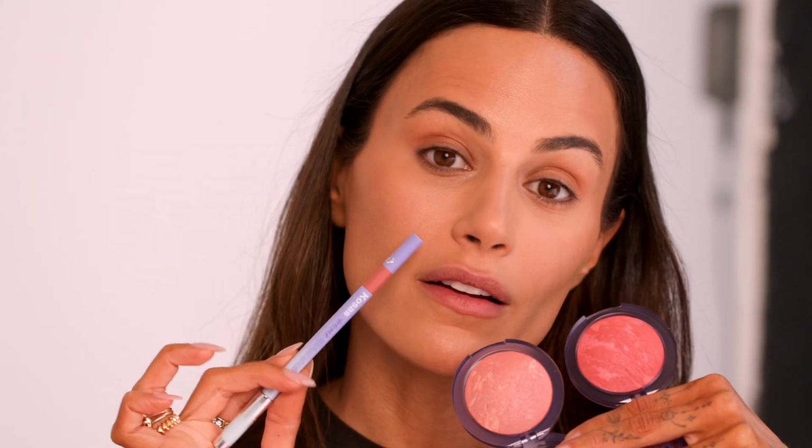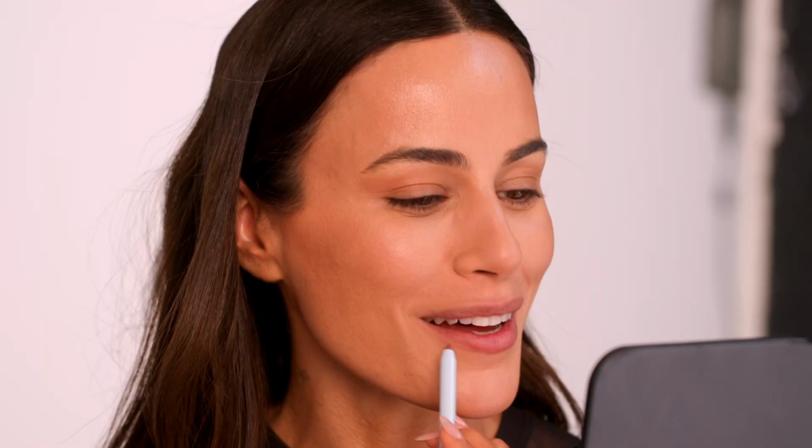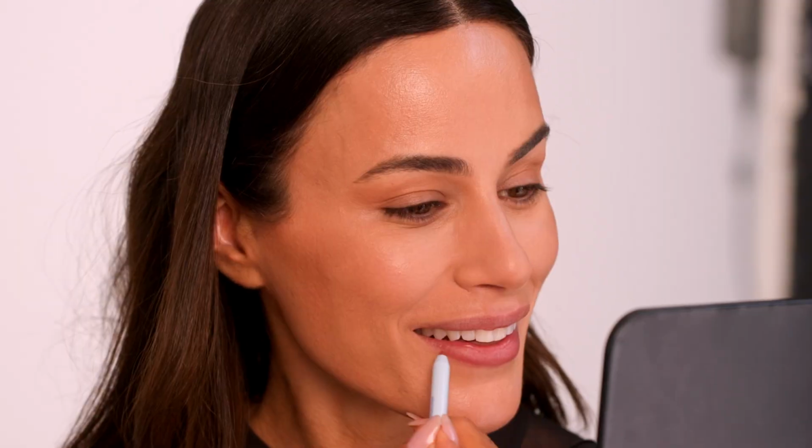I'm gonna use Hot Liner in Beyond to shape my lip, and I'm actually gonna do my lip liner first because that'll help me know how much blush to use. A lot of people ask me what my desert island product would be, I think it would be hot liner. The transformation is so profound.